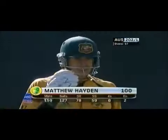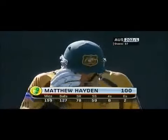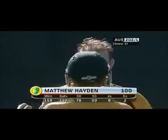Really good 100, Matt Hayden. He scored a lot of runs against New Zealand, and he continues that trend. The third 100 against New Zealand. 202 for one.